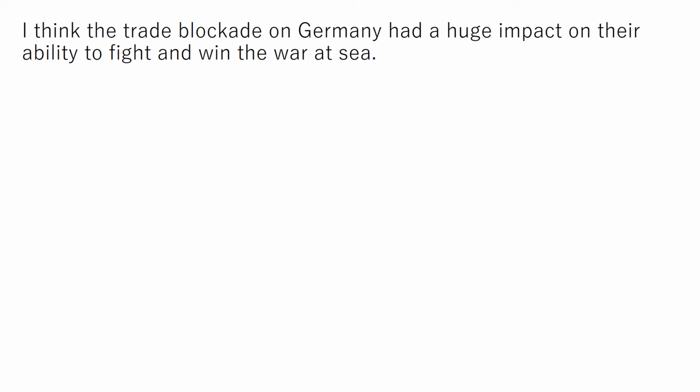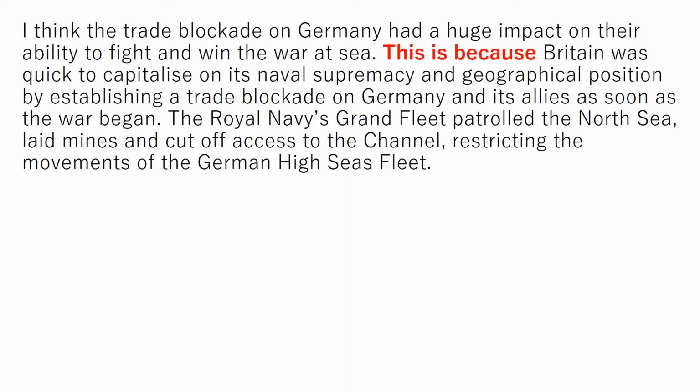I think the trade blockade on Germany had a huge impact on their ability to fight and win the war at sea. This is because Britain was quick to capitalise on its naval supremacy and geographical position by establishing a trade blockade on Germany and its allies as soon as the war began. The Royal Navy's Grand Fleet patrolled the North Sea, laid mines and cut off access to the Channel, restricting the movements of the German High Seas Fleet.